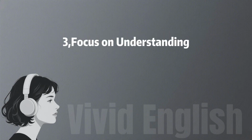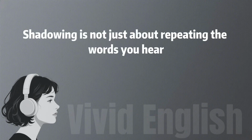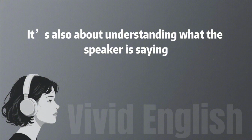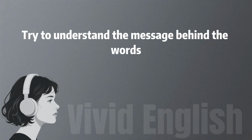3. Focus on understanding, not just repeating. Shadowing is not just about repeating the words you hear. It's also about understanding what the speaker is saying. Don't just copy the words without thinking about their meaning. Try to understand the message behind the words.